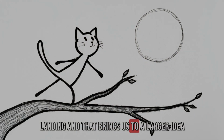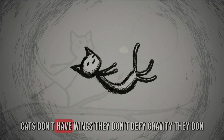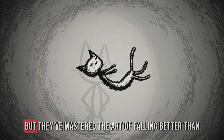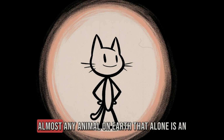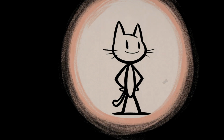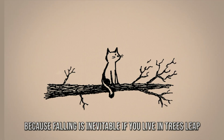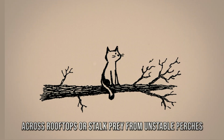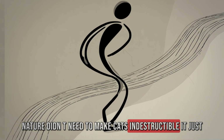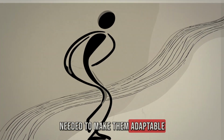And that brings us to a larger idea. Cats don't have wings, they don't defy gravity, they don't have supernatural powers. But they've mastered the art of falling better than almost any animal on Earth. That alone is an evolutionary superpower. Because falling is inevitable if you live in trees, leap across rooftops, or stalk prey from unstable perches. Nature didn't need to make cats indestructible, it just needed to make them adaptable.